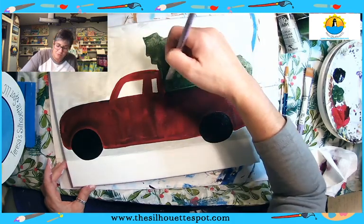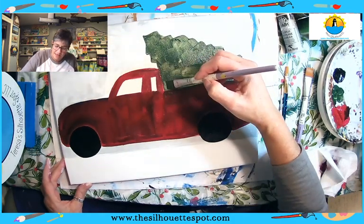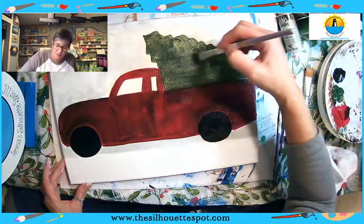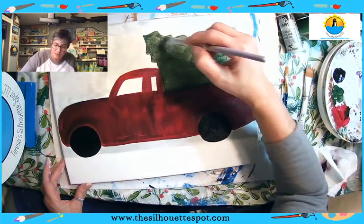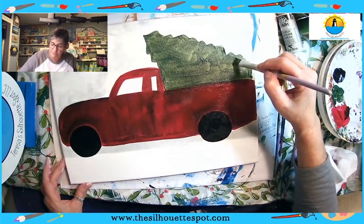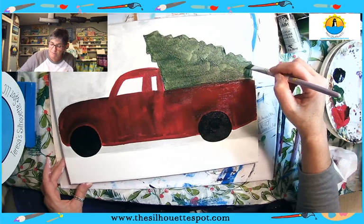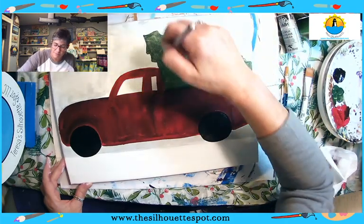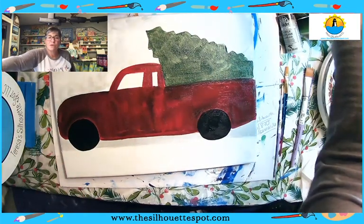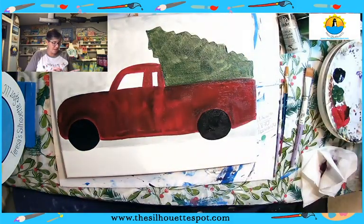I picked up a little red, but I don't mind that because once we add all the colors, all the other greens to our tree, it won't matter. Okay? And we're going to do some blending again with our tree.